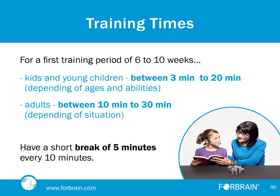Now, as far as training times are concerned, during the first training block, which typically is about 6 to 10 weeks, we suggest a session of between 3 minutes and 20 minutes for children, even young children, depending on age and their ability. Between 10 to 30 minutes for adults, again depending on the situation. And we recommend a short break of a few minutes, at least every 10 minutes, maybe even less, just to have a break there. Again, those are the times that we recommend starting out in the first training block with Forbrain.